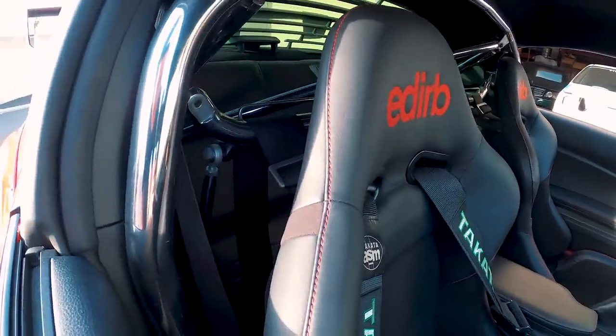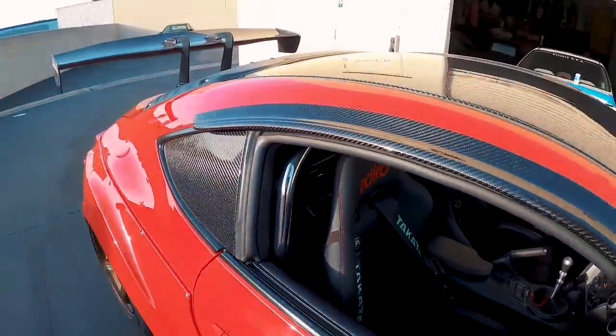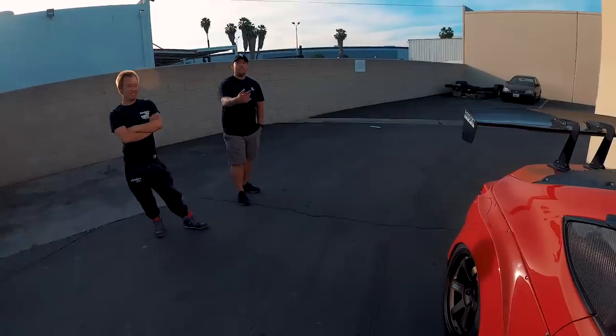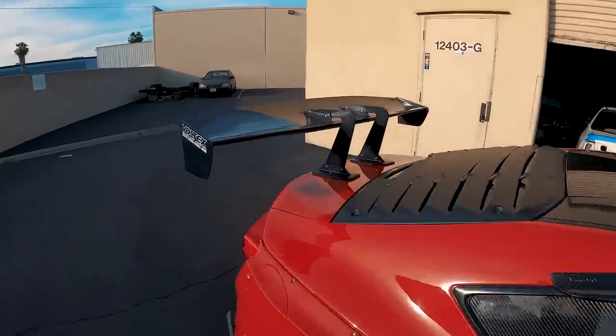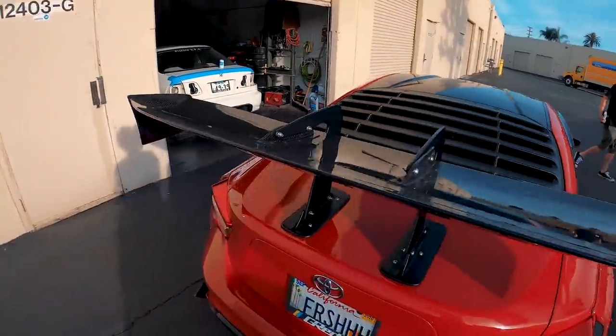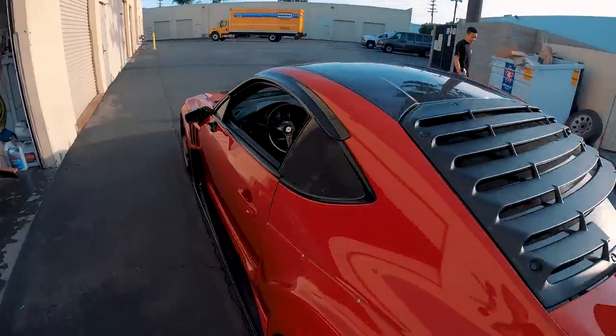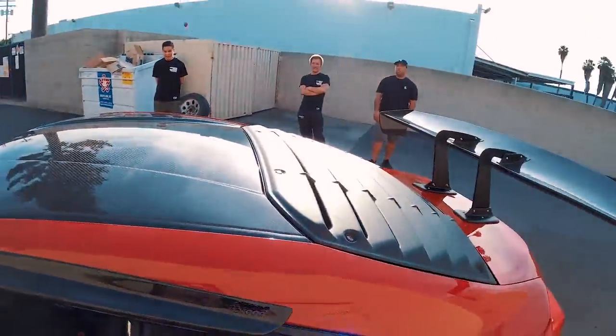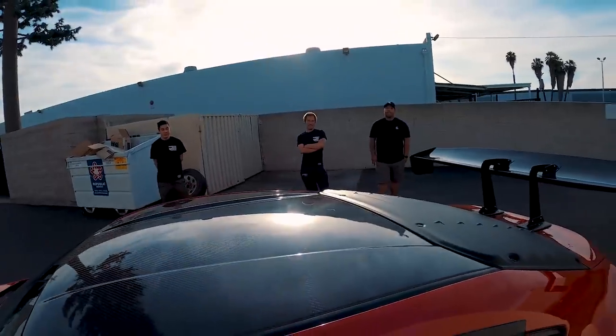You know what's that? Sit in the car, I can see through the back window. It's a big old wing and the wing kind of messes it up. You can't even see the back. How do you reverse? You can go sit in the car, you can see through it. That cage is there too. Dude, it's level to where you're sitting so you can look through the back window. Oh, because it's TRD. The real deal.